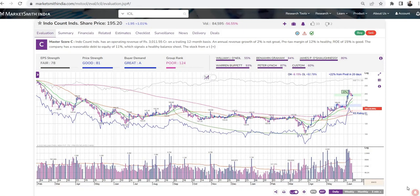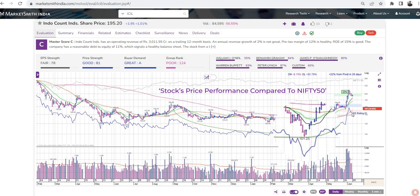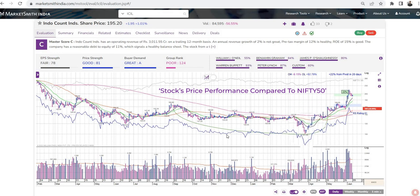The relative strength line is an indicator that you can use to help confirm your buying decisions. Take a look at this chart from MarketSmith service. The relative strength line is the blue line on the chart and it measures the stock's price performance versus that of the Nifty 50, which is used to represent the overall market.